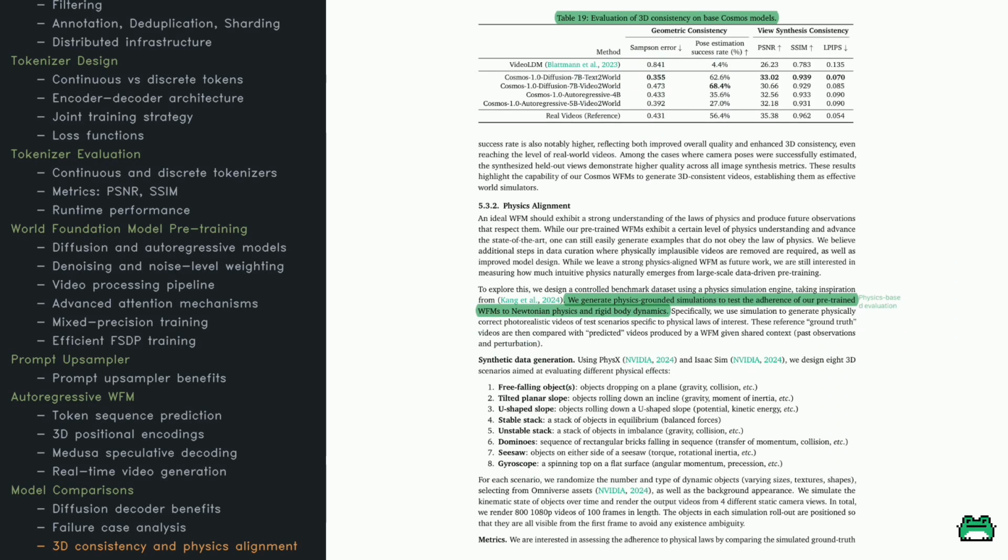Here, the focus is on 3D consistency and physical realism. Cosmos models generally score lower geometric inconsistency and do better at estimating camera poses compared to older baselines. Table 20 shows how they measure up using Sampson error and view synthesis metrics. They also look at physics alignment by running scenarios where objects roll, fall, or balance, aiming to see if the model respects real-world laws like gravity. This type of test is critical for validating that the generated videos aren't just pretty, they behave realistically too.